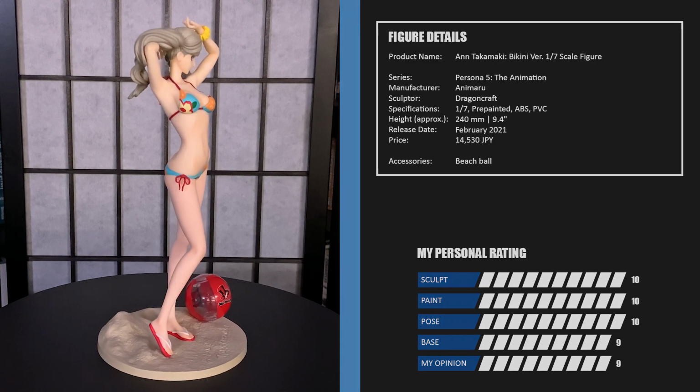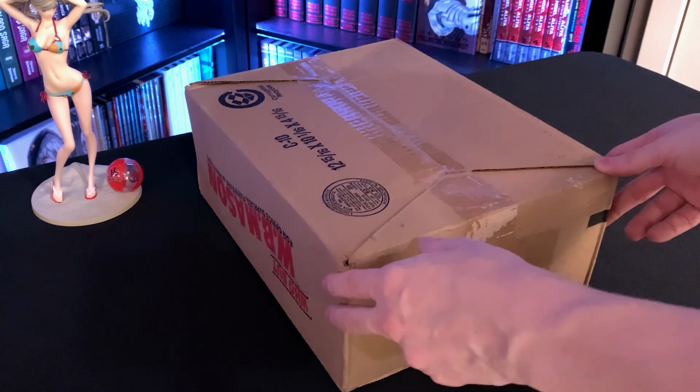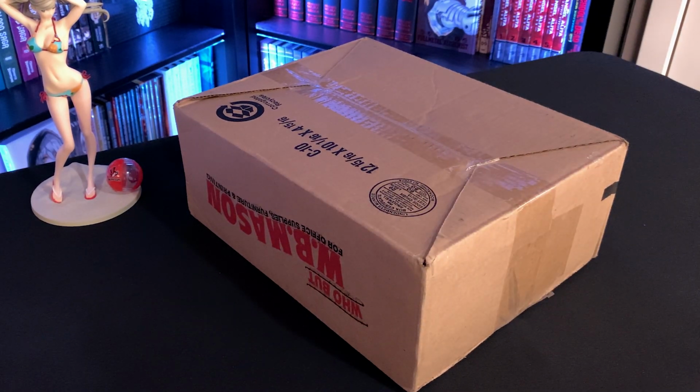You'll thank me later. This next box, I got this figure used on eBay, and as I said before, it's from the same series as my Anne figure, so this figure should be pretty easy to guess, given the previous figure. So here are the clues.